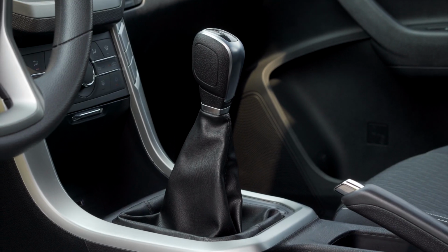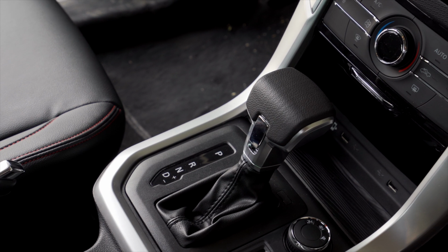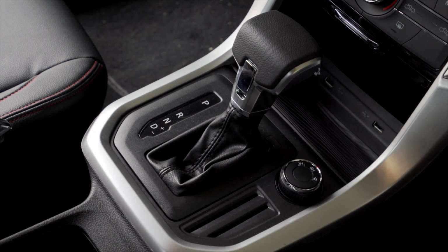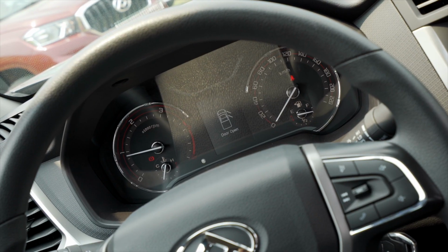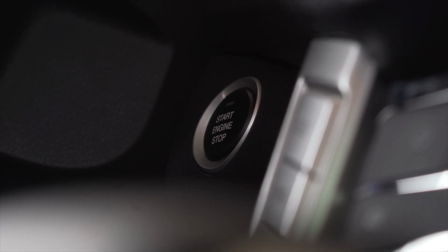In the middle, we have the gear shifter or gear selector for the automatic transmission. There's an additional knob for the 4x4 Elite variant to configure the T60. 2H for normal driving, and 4H when you're on the highway or a wet road, and a 4L for the four-wheel drive low range. On the driver's side, you get your gauge cluster, the adjustable headlamp controls, and push to start on the Elite variant.